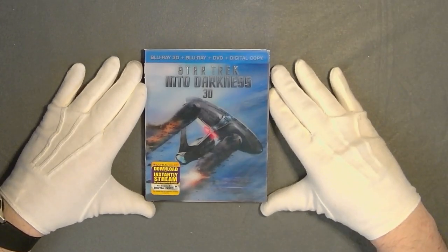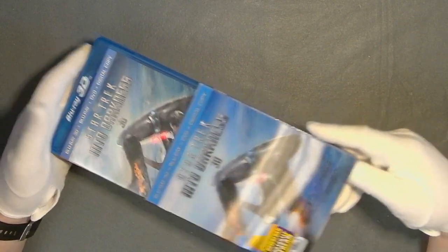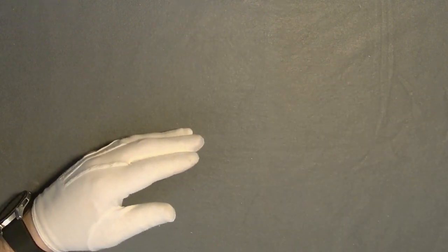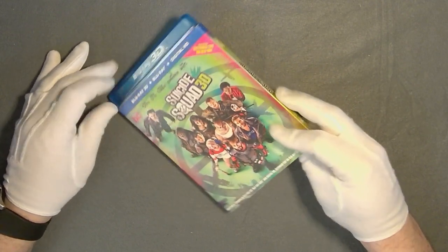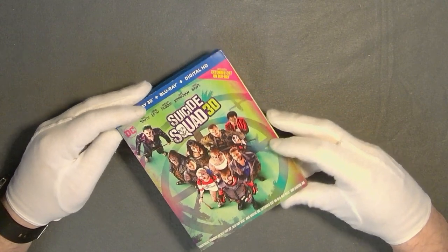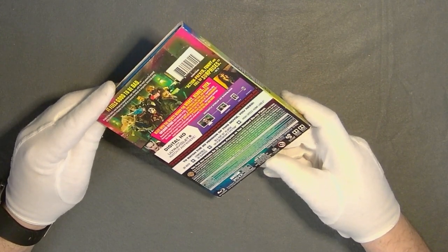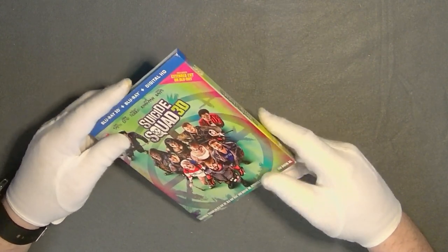We have Star Trek Into Darkness 3D. It's a Star Trek movie. It's 3D. I have not watched it yet. I plan on watching it, and I'm kind of a Trekkie. Suicide Squad 3D. Say what you will, I kind of enjoyed the movie a little bit. I just kind of sat back and let it be a popcorn movie for me. And Margot Robbie as Harley Quinn is not bad on the eyes.